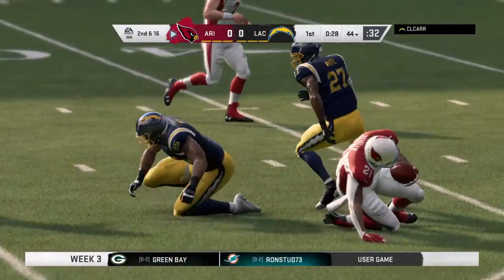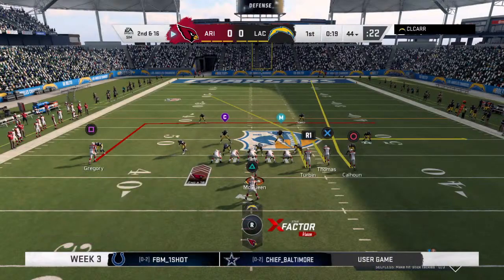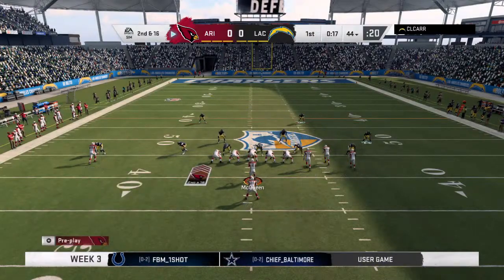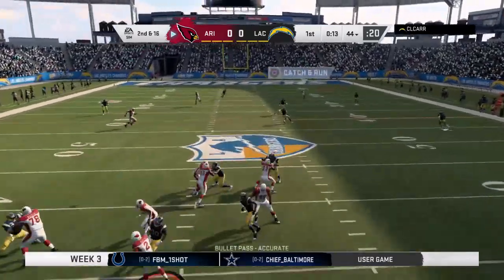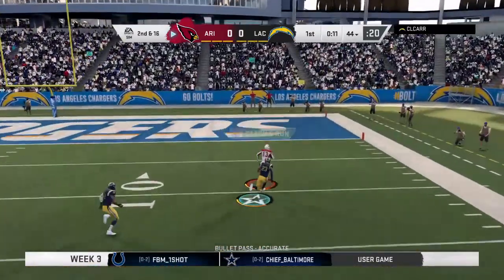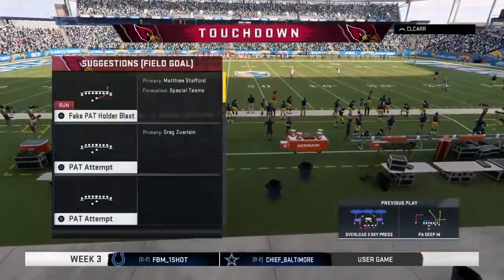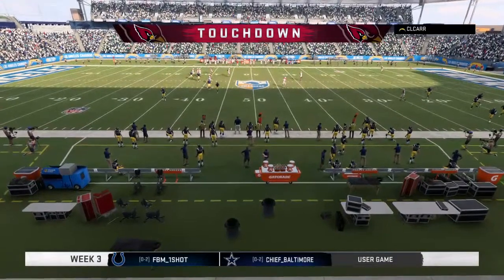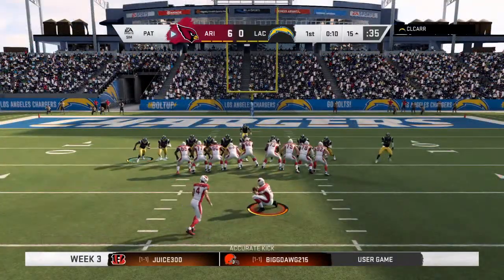Let's get it. Ready. 18 Gator. Looking to throw on 2nd down. McQueen. He'll rifle this one deep right side. Got a man. It's caught inside the 10. And he is into the end zone. Touchdown, Arizona. A big play there.